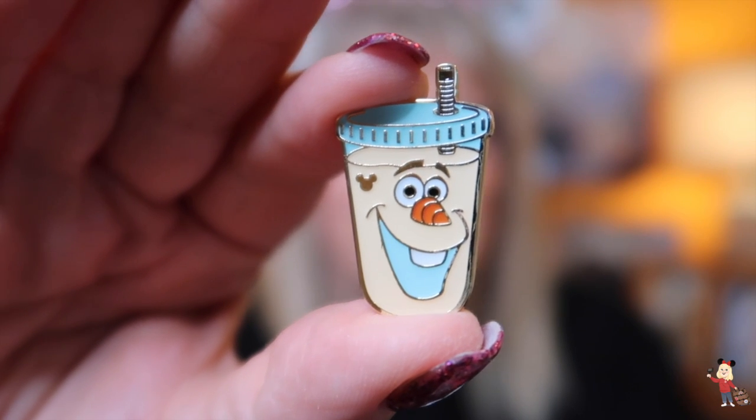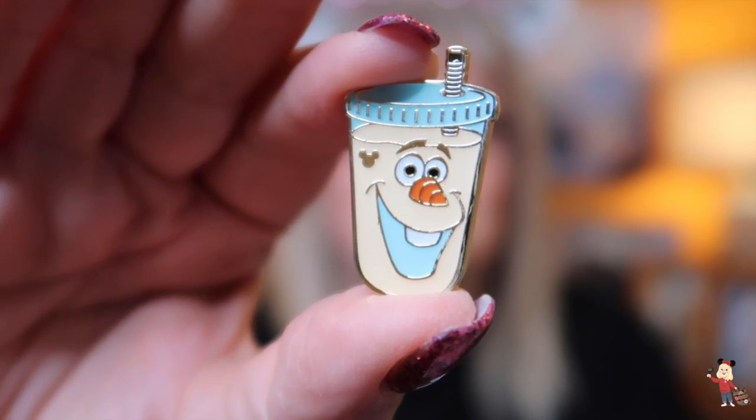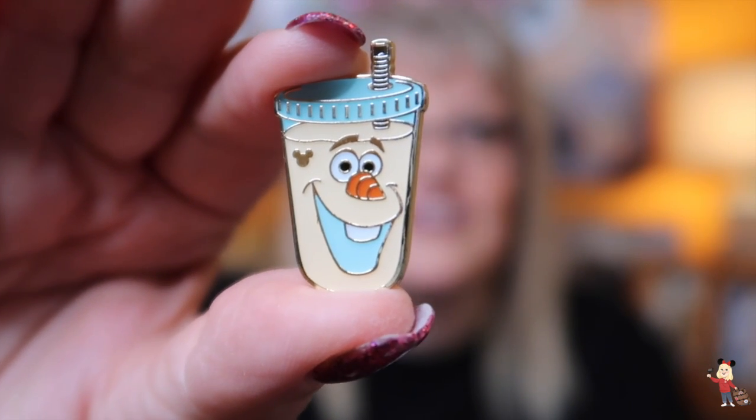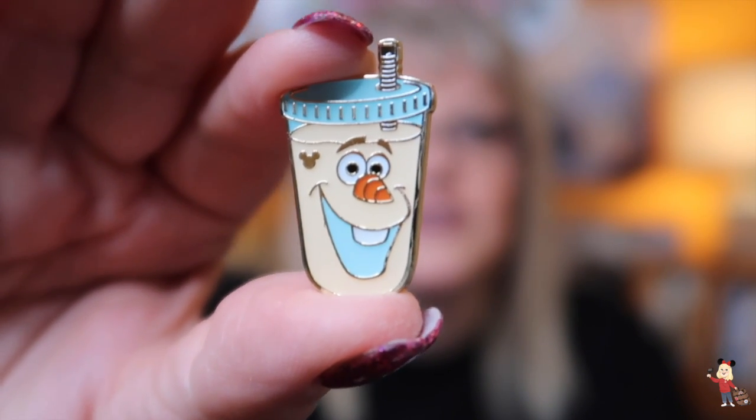So Olaf has a Tetris cup hidden Mickey. And we know how much I love Tetris cups. I'm so accident prone if I have a glass, it smashes on the floor, I'm terrible. Oh, isn't he fab? I really love him.